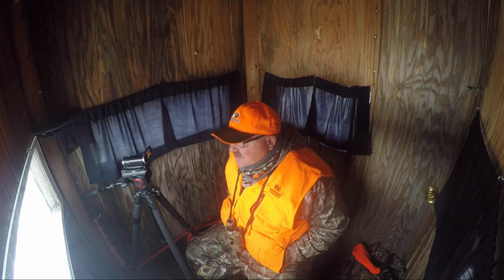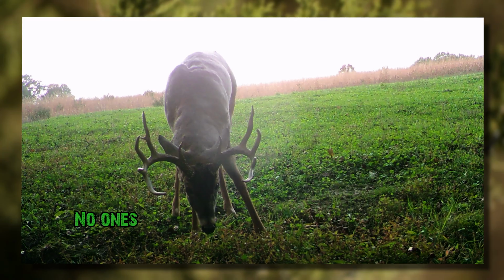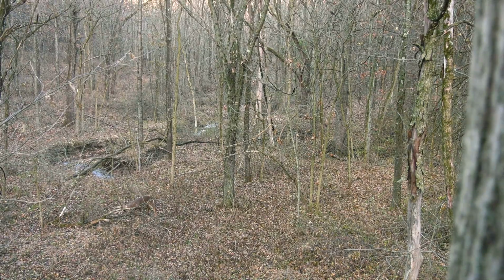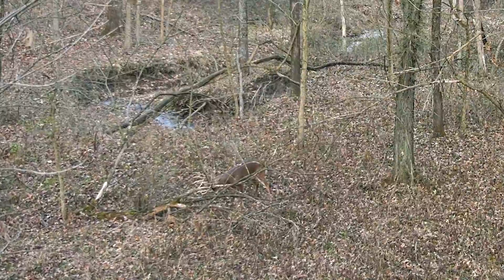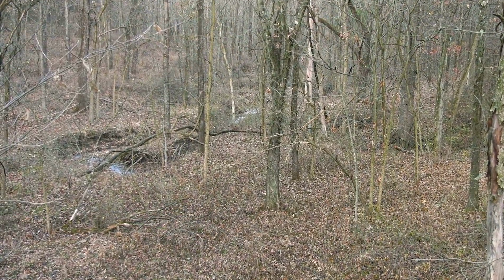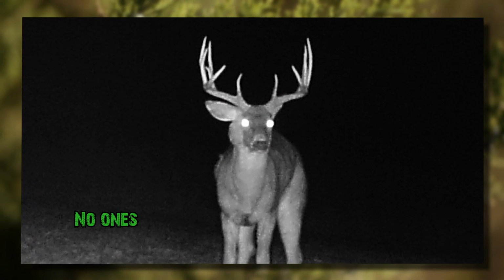But I'm trying to get a deer shot that we call No Ones, and we've got a great history with this buck. A friend of mine hit this buck earlier this year with a bow in November, and the buck survived. He hit him too high. I was hoping the buck would survive. That buck disappeared for 2 or 3 weeks and then showed back up on trail camera on this food plot. Looking a little down in weight, but nevertheless, he's still alive, and that's the buck that I want to shoot.